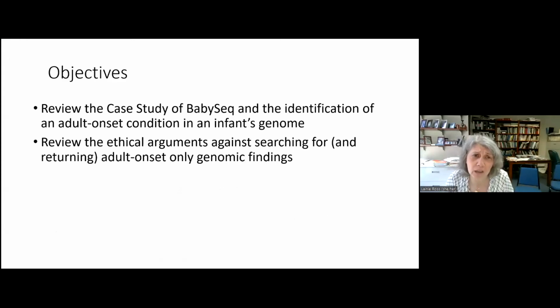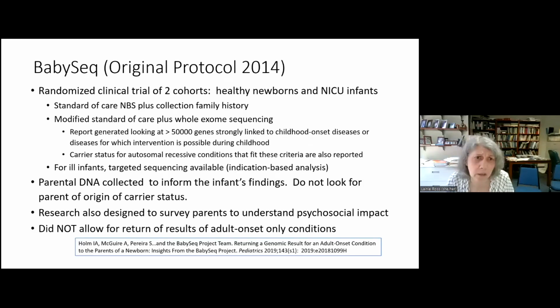I actually want to look a little more closely at your BabySeq study and then review specifically the ethical arguments against searching for and returning adult onset only genomic findings. When you talk about targeting children for pediatric diseases, totally on board. The original protocol had 2 cohorts, healthy newborns and NICU infants. One group would get the standard of care newborn screening plus collecting family history, and the other would get a modified standard of care plus whole exome sequencing.